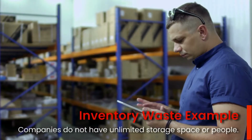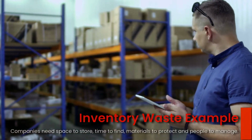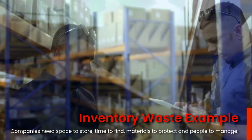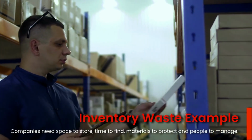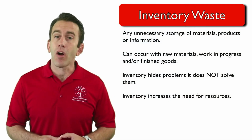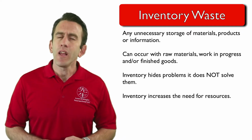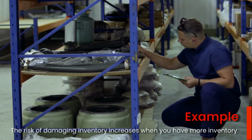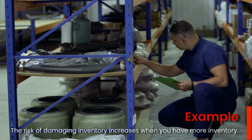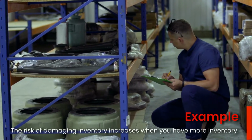For example, no company has unlimited storage, space, or people. As companies build inventory, they must have space to store the inventory, time to find the inventory, materials to protect it, and people to manage it. None of these activities are value-adding. Another common issue that pops up is the more inventory you have, the more possibilities there are for damage. Damage can occur during storage of inventory, during the production process, and during handling of your inventory.